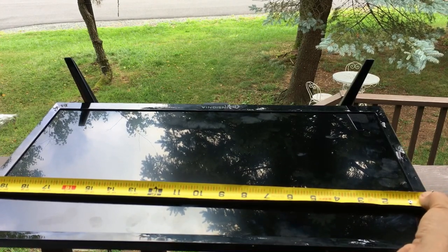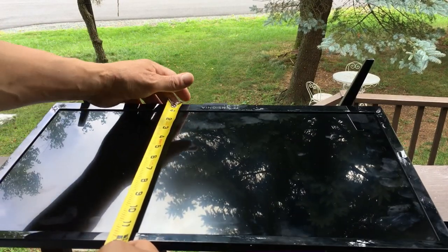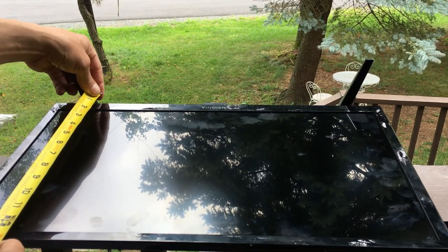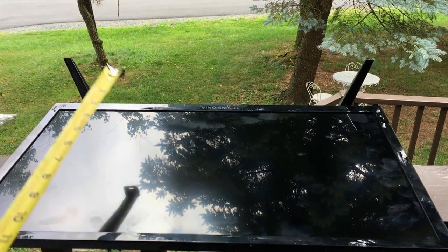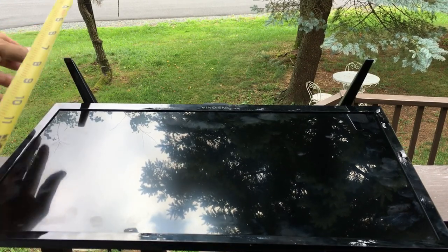And it's 20 inches wide by 1 foot in height. With the stand, it's just about 13 inches. Let me just make sure. I'm gonna say right at the tip, 13 and a half inches.